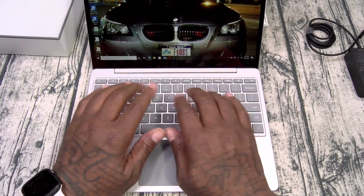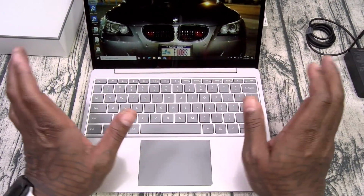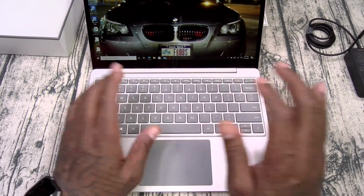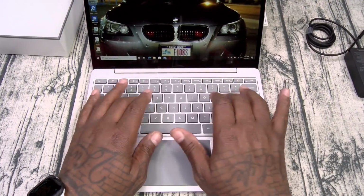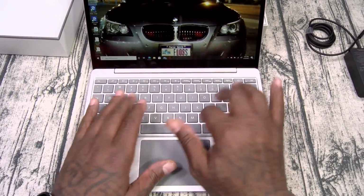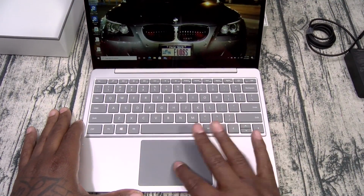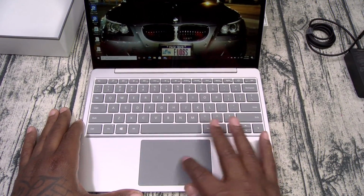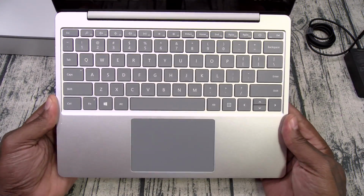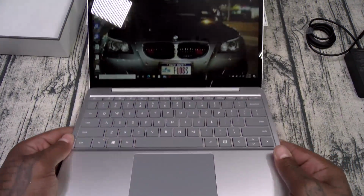The actual typing experience. Now this is my real typing speed. You hear that nice click. Doesn't feel too mushy. Bang. Excellent key travel. Nice big responsive trackpad. $550. Absolutely no complaints. No complaints at all.